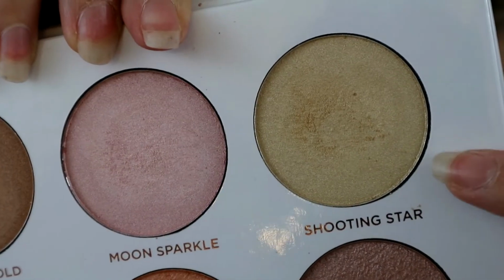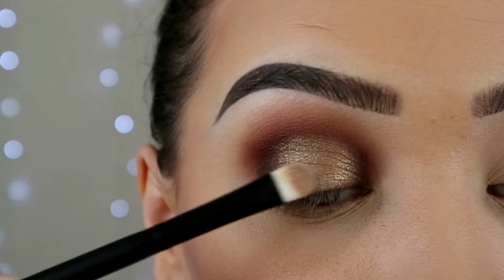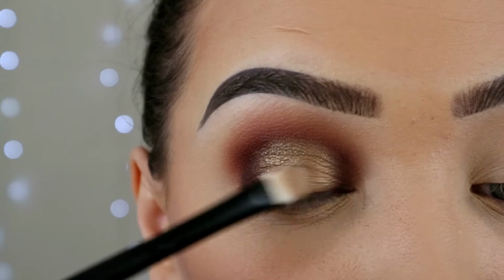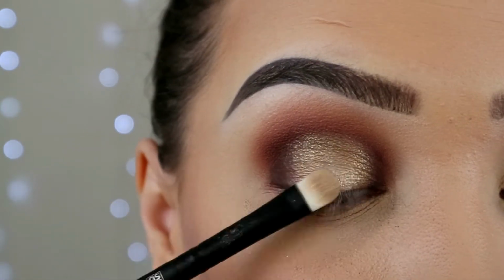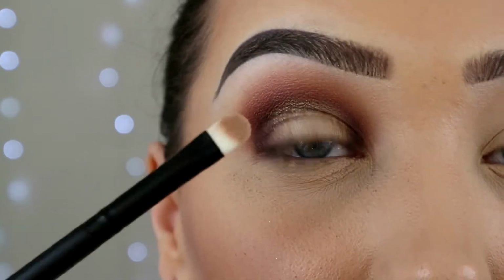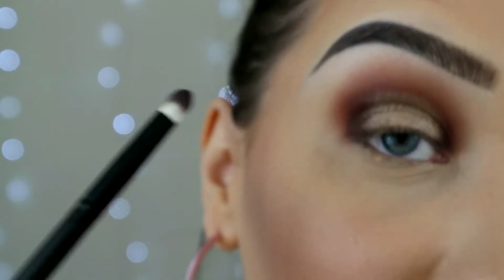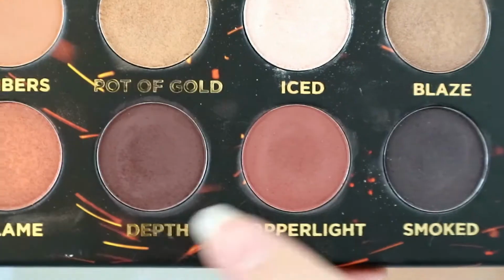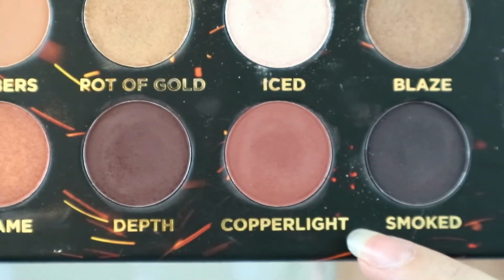I'm actually dipping in the highlighter kit, and I'm going to pick up the shade Shooting Star on my brush and pop that in the centre so it really brightens up that spotlight. And then back in with my SE205, I'm going to start blending the edges. I'm going to use Depth, Copper Light and Smoked and just really start blending the edges.